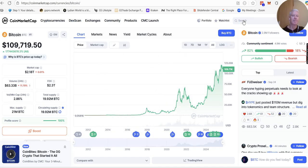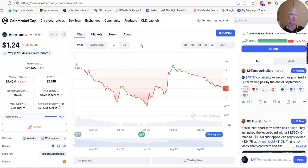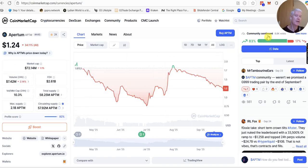And then, yes, I've got a project I'm promoting. It's called Apertum. I think this token's got huge scope. At the moment, the coin is only $1.24, right? We are already ranked 445 out of 9,514 coins out there. We've got a profile score of 92. You can have a quick look here. What does it mean? The profile score is a measure of the completeness and freshness of data provided by the project to CoinMarketCap. Information that is missing or incomplete, for example missing token unlocks or project description, will mean a lower profile score. So 92% is pretty impressive. Also, we've got a community of 83%, which is pretty impressive.